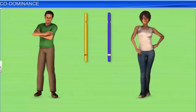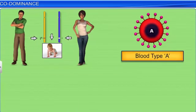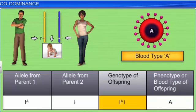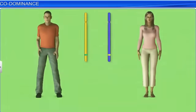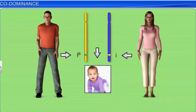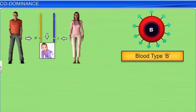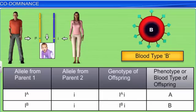Therefore, if the allele from one of the parents is capital IA and from the other is small i, only capital IA is expressed in the offspring, as small i does not produce any sugar. In this case, the RBCs have only type A sugar in them, and the genotype of the offspring is capital IA small i, and the phenotype or the blood group is A. Similarly, when the allele from one of the parents is capital IB and from the other is small i, only capital IB is expressed in the offspring, as the RBCs have only type B sugar in them. In this case, the genotype is capital IB small i, and the phenotype is B.